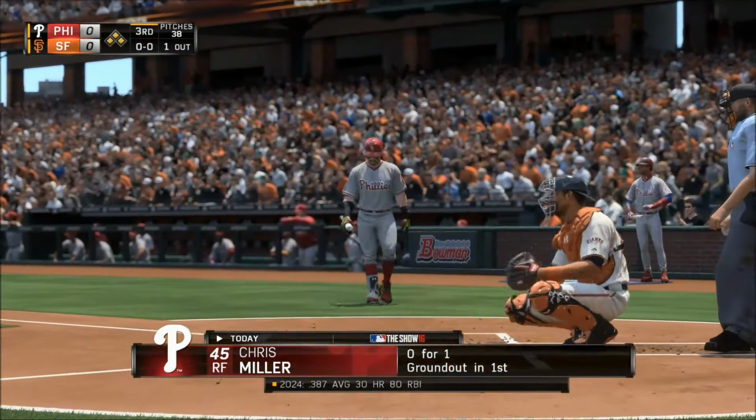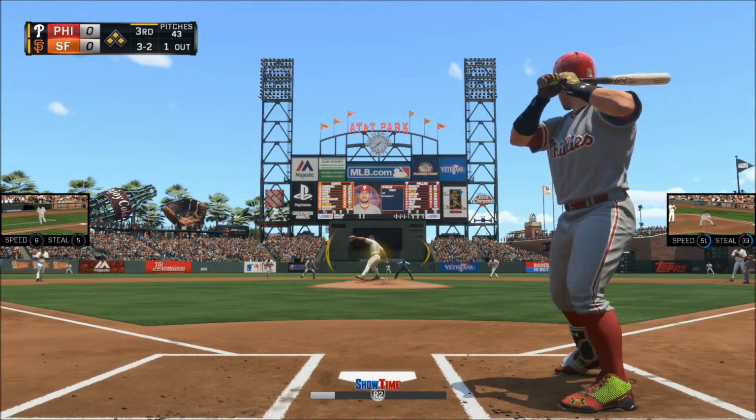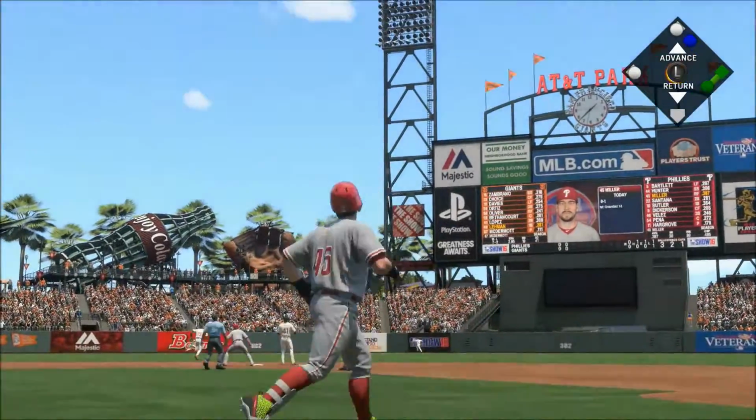Chris Miller will get a shot here in a bases loaded situation. To keep the walks in check if he's going to have success here. I was thinking the same thing. No free rides. You got to make these guys earn it.